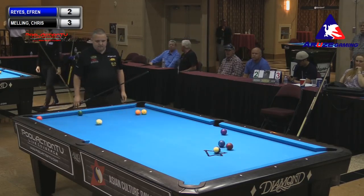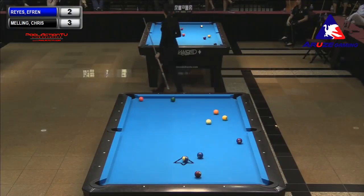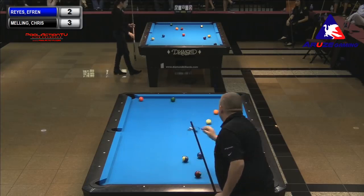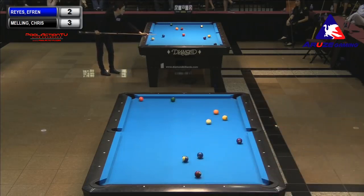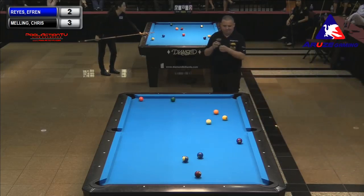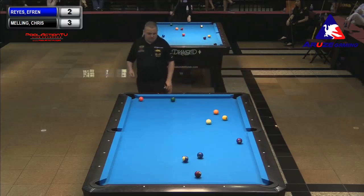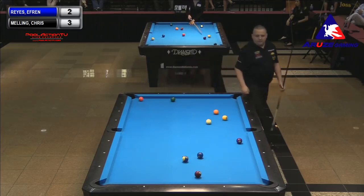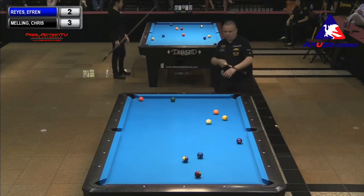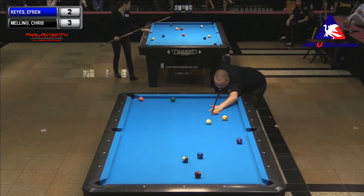Again, one in the corner. Does he play the two to the ten, or does he just pocket the two, because the three is lying close to the pocket? That's what I think. I think he's playing the two. Assuming he's going to be offensive here and shoot at something. Yep, he called the pocket. He's firing. He called the two ball.